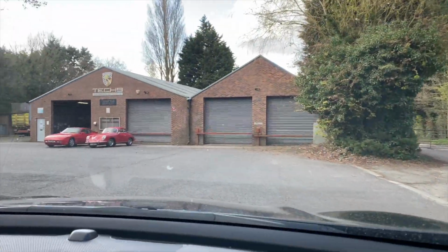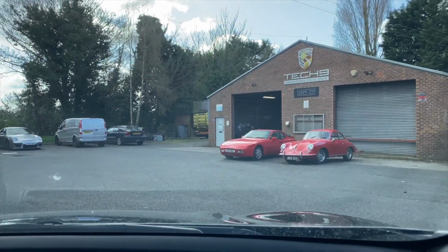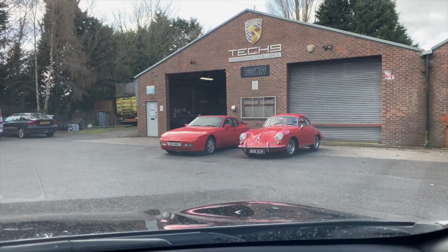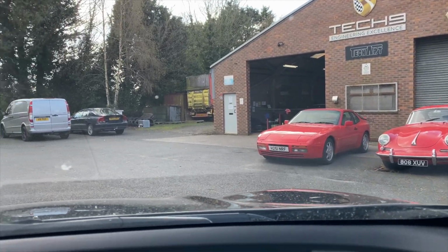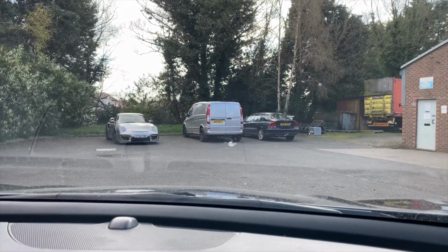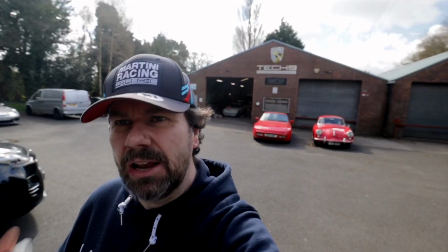Oh, look at that. You know you're here when you see a 356, a 944 turbo, is that? It looks like a turbo. And then you've got a 997 GT2 over there. I love coming here because it's like coming home. It sounds funny, but there's just so many nice cars when I come here every time.